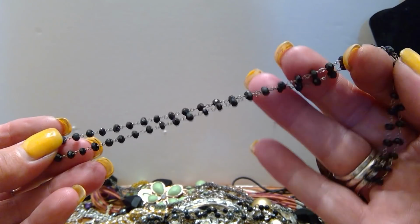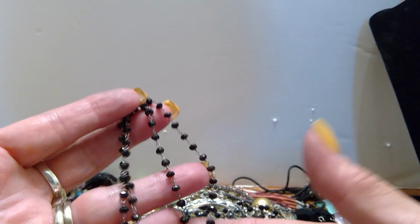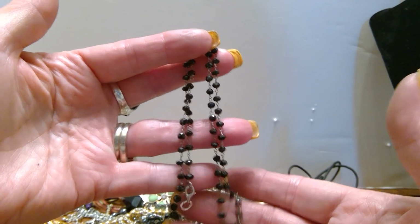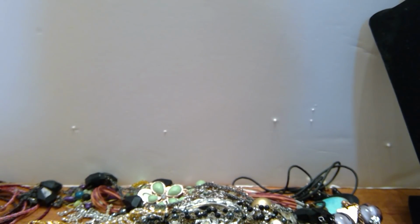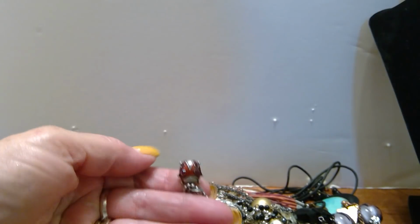It had a spring clasp on it, and the spring clasp was silver, and all of the wire is silver. So watch out for those. Check them when you get them. Check the clasp. That actually says something in there. I think it says Avon again. Yep, says Avon on the back of each one of these too.